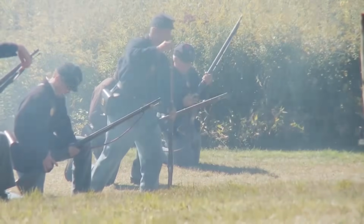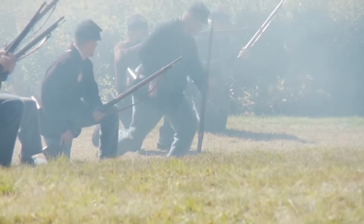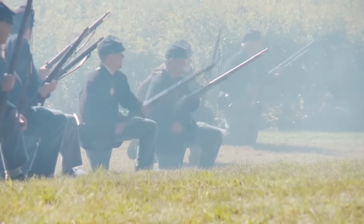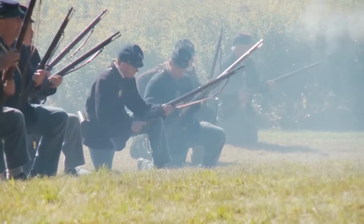Mosby suffered his worst wound when a Union commander shot him through the window of a home while he ate with a family. The wound was declared mortal, yet he recovered and returned to the war effort just 2 months later.